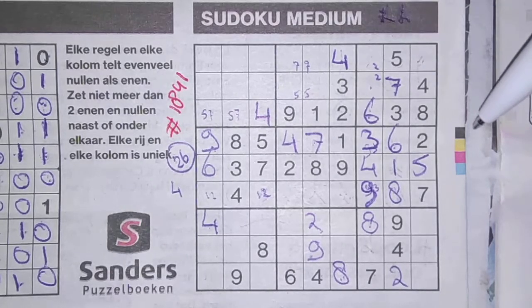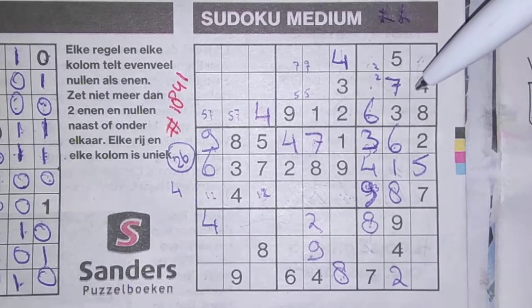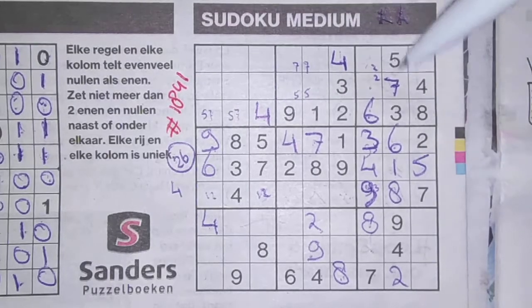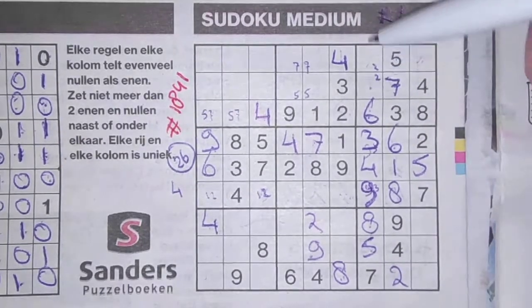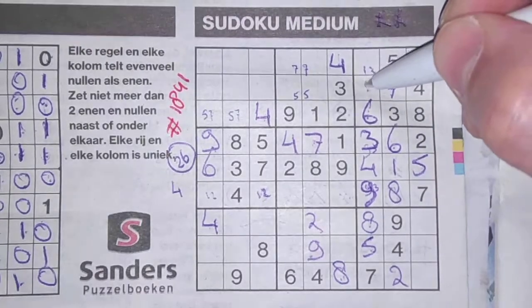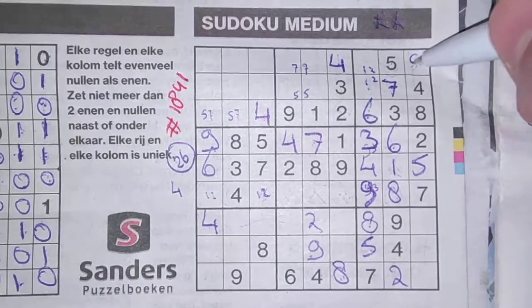1, 2, 1, 2. 5 in the last column, 5 in the column next. So in that column, the only place for the 5 should be there. 2 boxes left in this column for the numbers 2 and 1. 1 box left in this big square for the number 9.